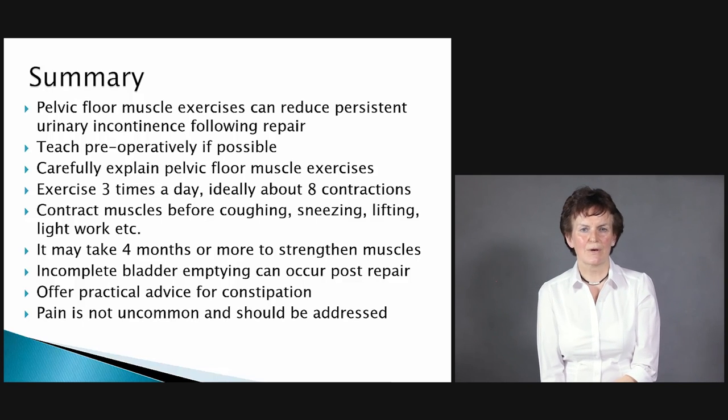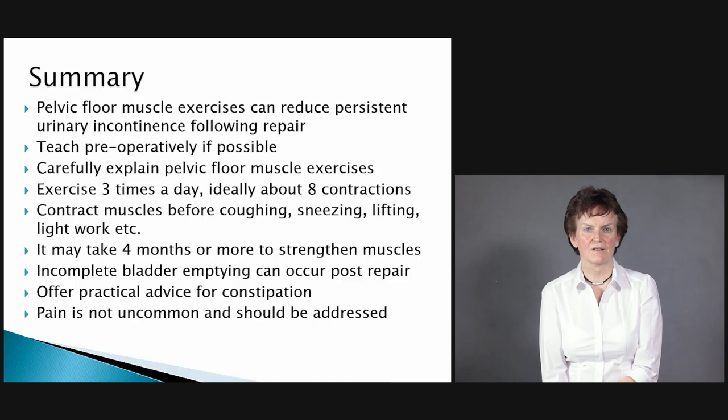Women should contract their pelvic floor muscles on the occasion when there's increased pressure on the area and the times when they might leak. For example, with coughs, sneezes, changes of position and physical activity. It takes time to improve muscle strength and function, 4 months or more, so women must be encouraged to persevere.